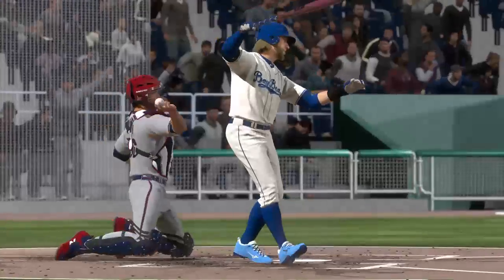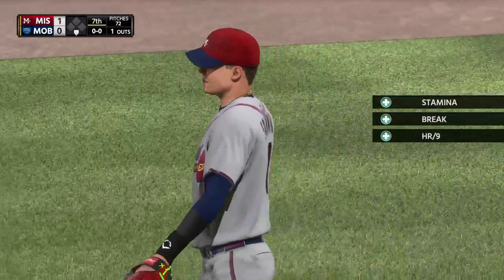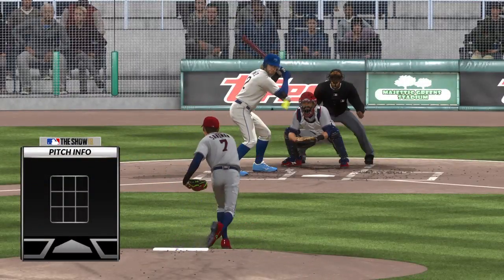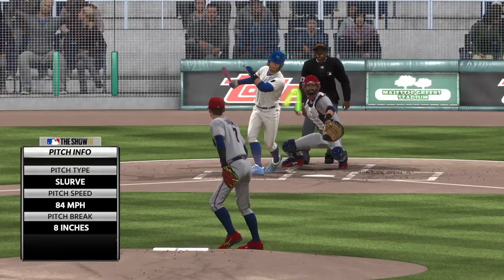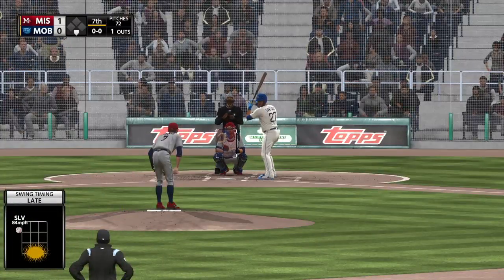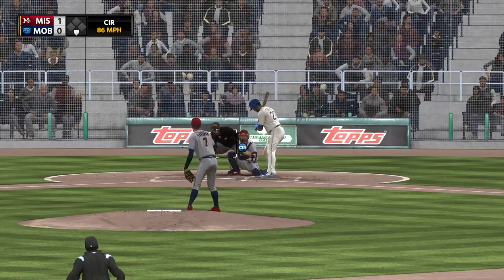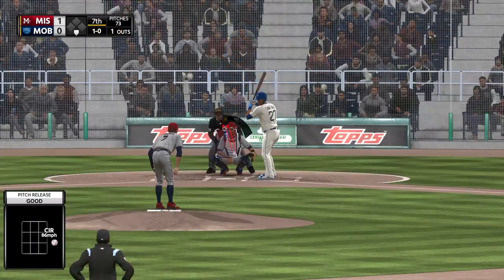And he strikes him out here. So that's out number 1 here in the 7th as he continues to keep him out of the hit column. Wow, that's awfully impressive right there. The pitch before was really close. Called the ball. What does he do? He comes back with a better pitch and gets the punch out. Now batting. Into the box now, Dwight Santiago. He'll take a look at an off-speed pitch here that misses for ball 1. 0 for 2 for him to this point.